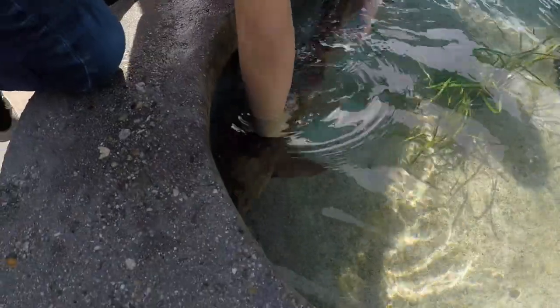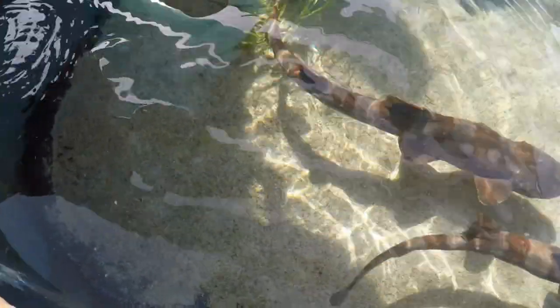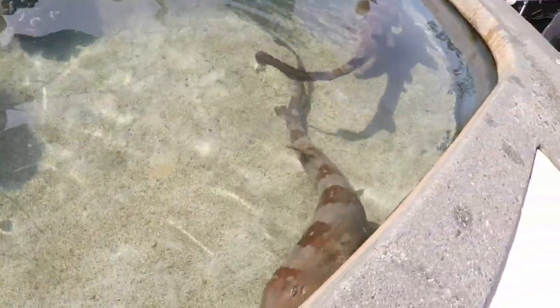Put your hand in there, dude. Do it. Just leave it in there. Yeah, don't smack it. There you go. Take your stuff off. You have to take your stuff off. Put it in there, Tob. Okay. Do it, dude.